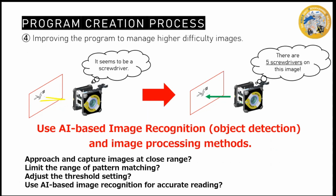To manage this kind of difficulty, you will have to improve your program. For example, you could approach and capture images at a close range, or limit the range of the pattern matching for it to be easier for Astrobee to detect the image. You can also adjust the threshold setting and use AI-based image recognition for accurate reading.